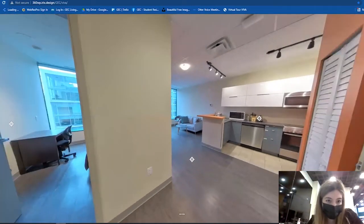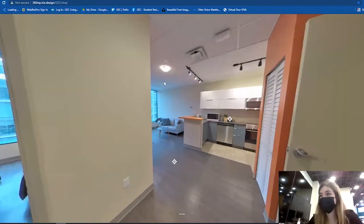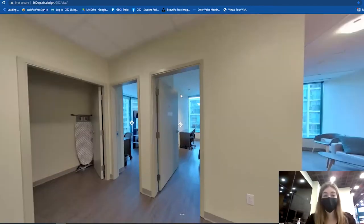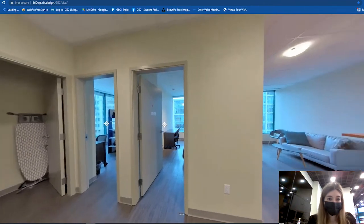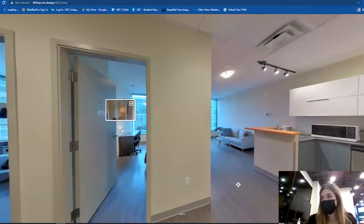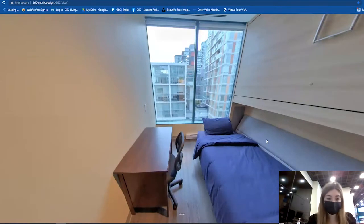Okay, let's move on. Ooh, and I'm gonna mention pricing. So the shared bedrooms that we've just seen, those are $1,200 per bed. So they can be shared, they can be for one person, but $1,200 per bed. And the private bedroom, the one with the Murphy bed I showed you before, that one is $1,500 per bed.